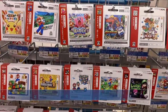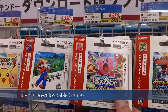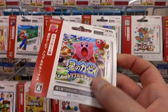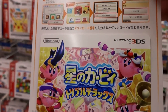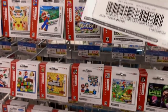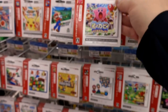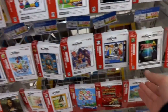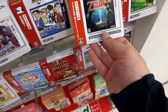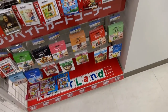So you wanna buy a video game in Japan, right? Say you're interested in Kirby here. Well, you just take your card, you can look at it, it flips open, you've got your screenshots in there, info about the game, more screenshots, and on the back is where they scan it to purchase it. How convenient. You can fit more games on the shelf this way. Ooh, is that a new Zelda? Ocarina of Time 3D. Interesting.